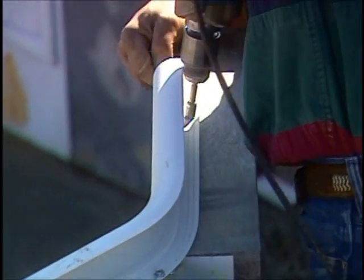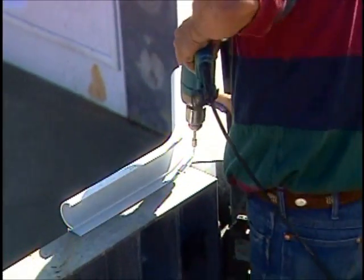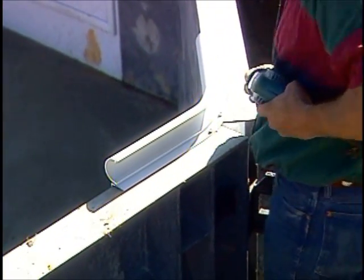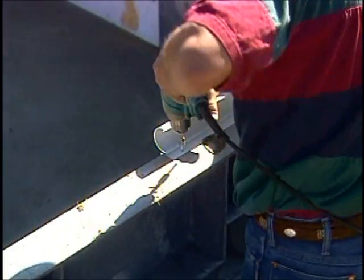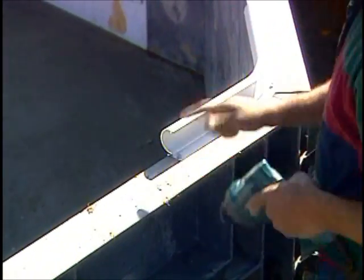Use the self-tapping screws to secure the coping to the top of the panels and put one about every 12 inches or so. If you're using brick or rock coping or some other trim around the edge of your pool, you'll want to refer to Chapter 17, Cantilever Coping.